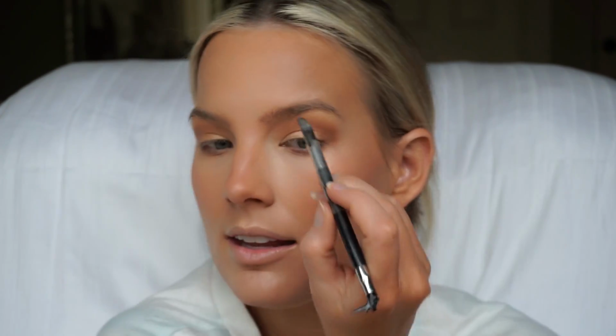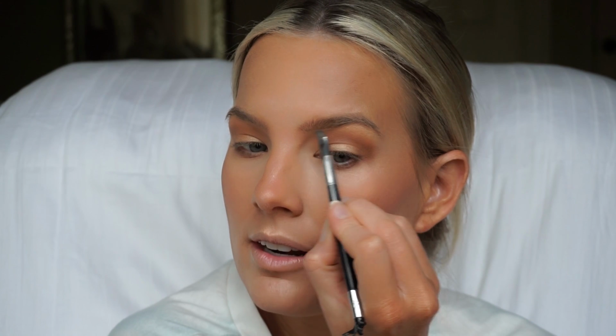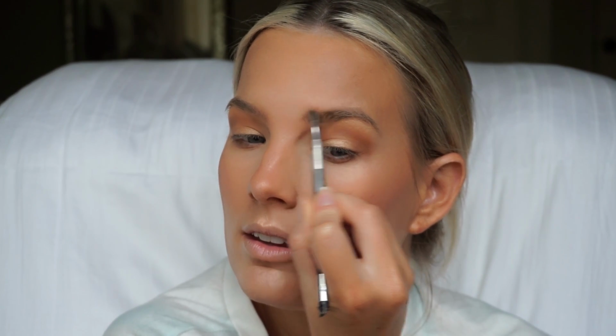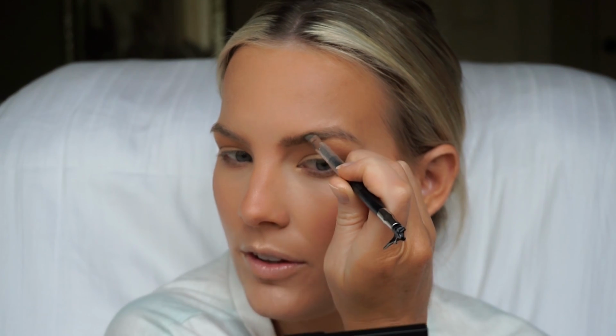Okay, for eyebrows, I keep it really simple. I use the Anastasia Dip Brow Pomade in Taupe, and I just take a small, flat angled brush, and then I dip into this and just kind of loosely follow the shape of my eyebrow and fill it in to the best of my ability.